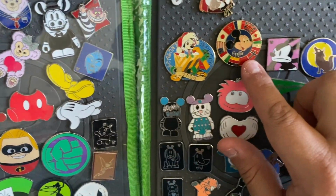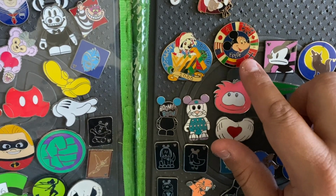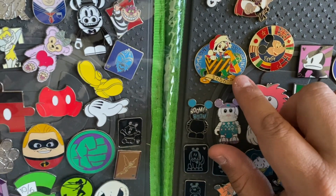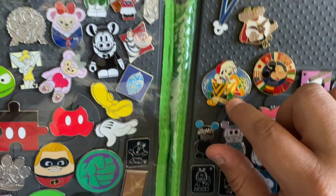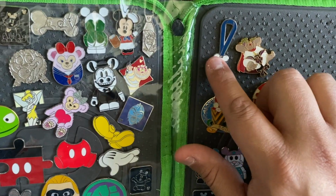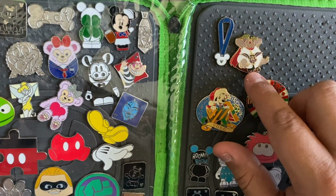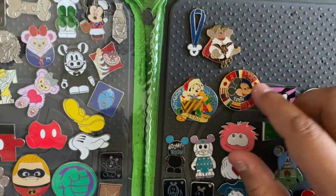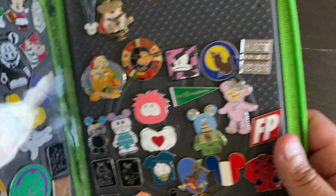Oh, this is an old Epcot pin right here. I believe this dates back to the early 90s, last time I checked. And then I got this nice little Christmas version of 101 Dalmatians. And then the lanyard pins. And then I believe this is also Fantasia. But yeah, this is an update on all the pins we got and adding.